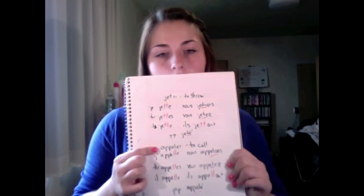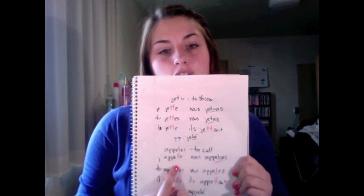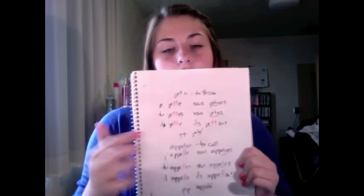You get two T's instead of one, and it's similar to the very useful verb appeler, to call, in that you see this has one L in the infinitive, two L's when you conjugate it, one T in the infinitive, two T's when you conjugate it. Appeler you use when you're going to say I'm calling someone on the phone, but mainly you use it when you want to talk about names.